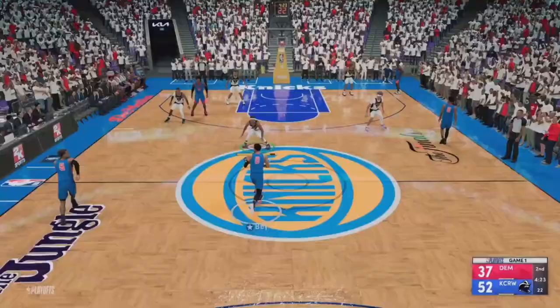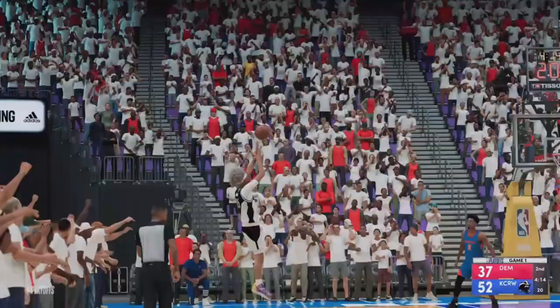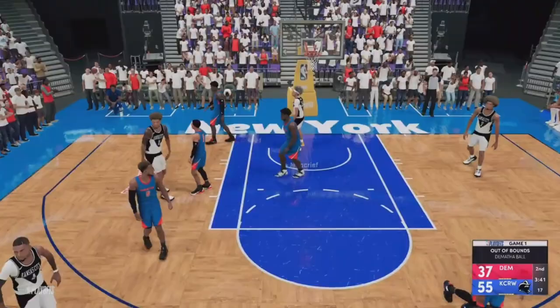They've really been strong on the glass. Here's Bay, no luck on that one. Ooh, solid defense from Anthony. Here's Moncrief, knocks down the long J. On the wing, Bay. Oh, and again, unable to change momentum here. Takes it inside. Shot blocked. The ball goes to the away team.